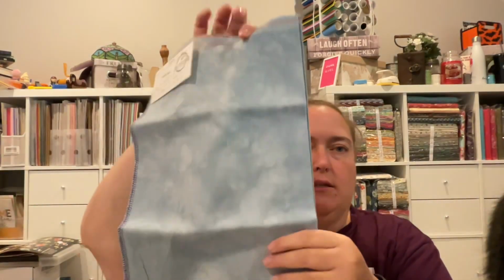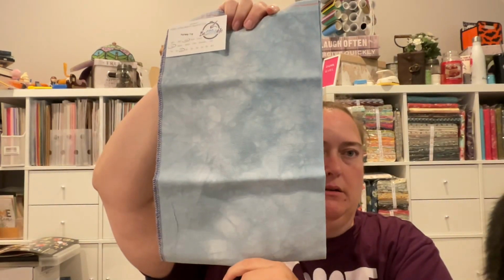Okay, and then the other one is Morning Fog. And it is also a really nice color. I love Brandy's color. And I love the fabric. I mean, I stitch a lot on it. I'm a huge fan from way back.